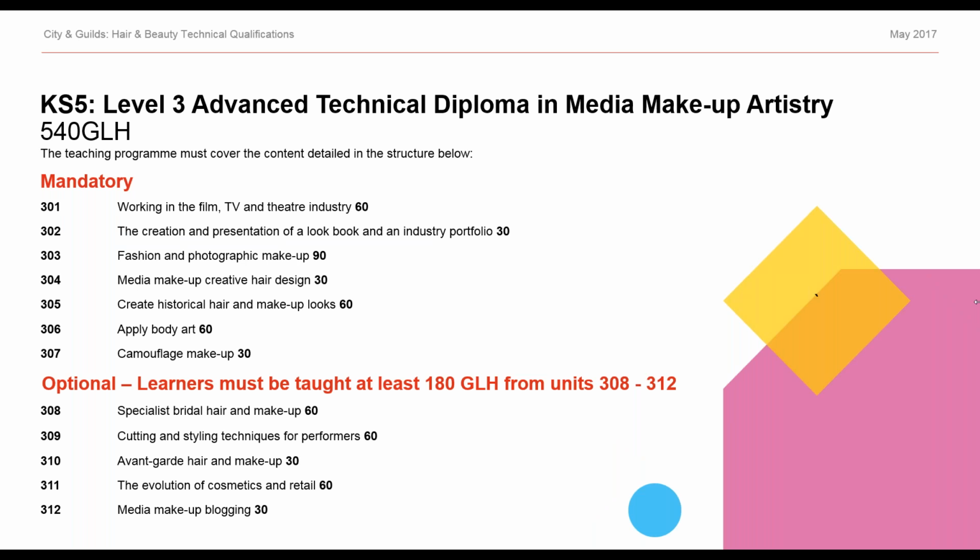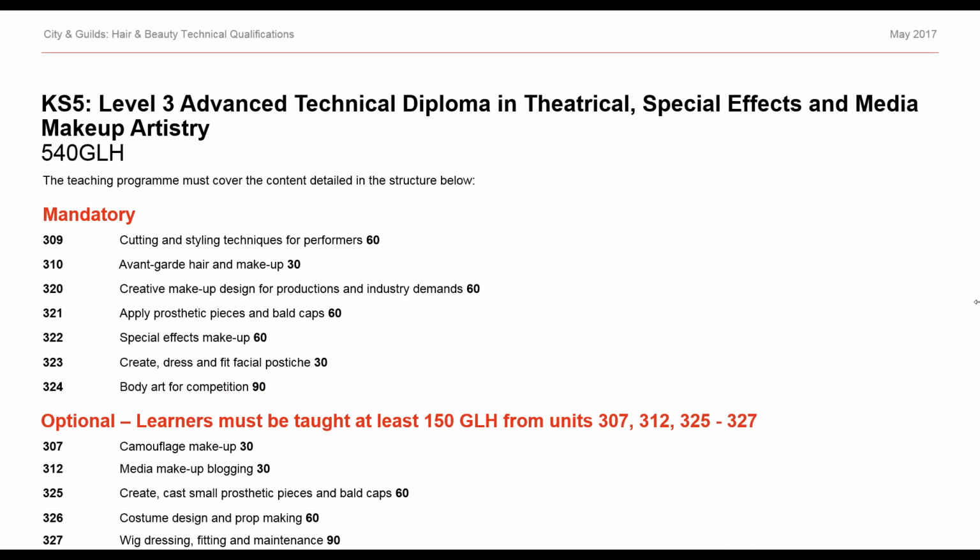We then got our media makeup artistry qualification, working in the film and TV, the creation and presentation of a lookbook, fashion and photographic makeup, media makeup and creative hair design, historical hair and makeup, body art, camouflage makeup, and then you've got your optional units there which you can choose depending on the needs of your learners.